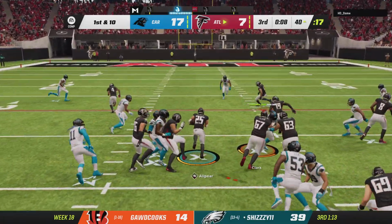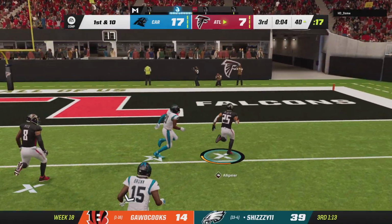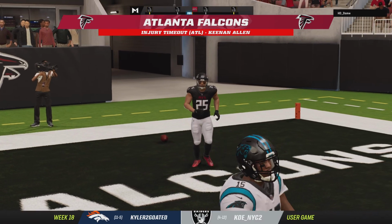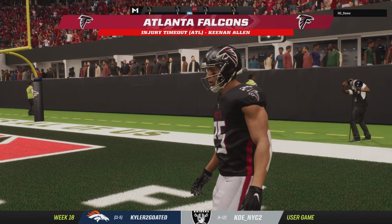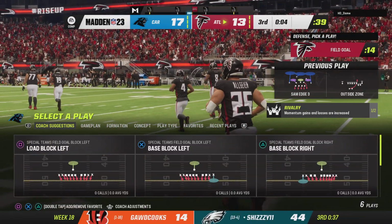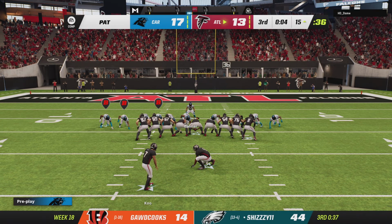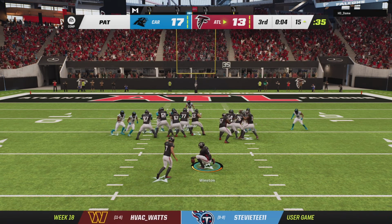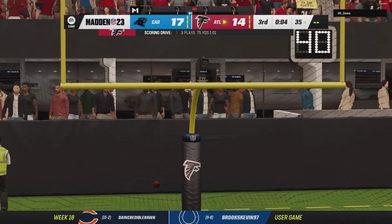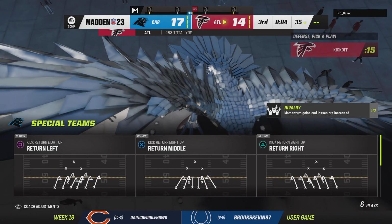Give to Algier from the shotgun. And he's got some space here. And he'll take it into the end zone. Touchdown, Atlanta. Tyler Algier, his 2nd TD of the game and 16th on the season. And the Falcons are able to get a score back in the final stages of this 3rd quarter. Koo able to connect on the extra point. And it leads down to a field goal at 17-14.